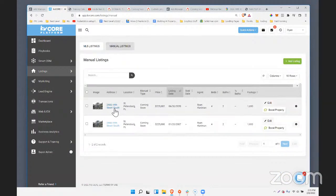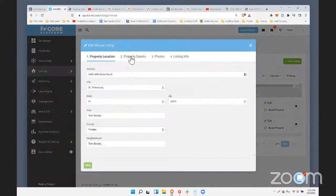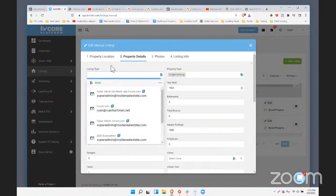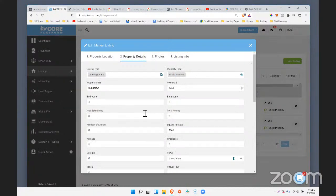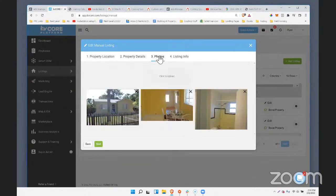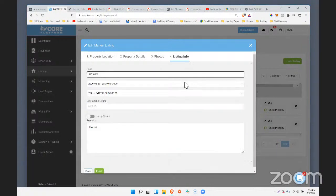So really what I could have done, and I've used this in the past, is you can make it a type coming soon right here. When you use the manual listing tool, I almost forgot, you can do listing type coming soon, and I think they will show on your site, or you have the option to. So you can put all the listing detail here, and then you'll have a page to redirect to.